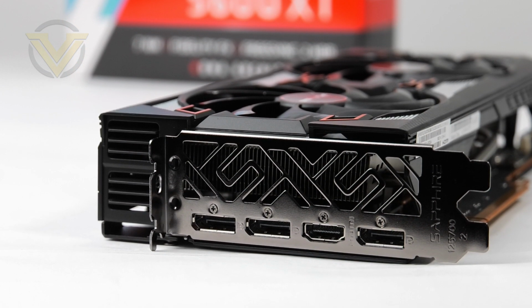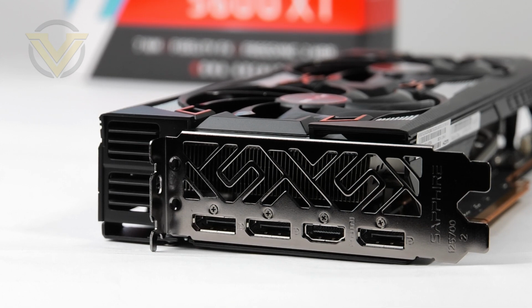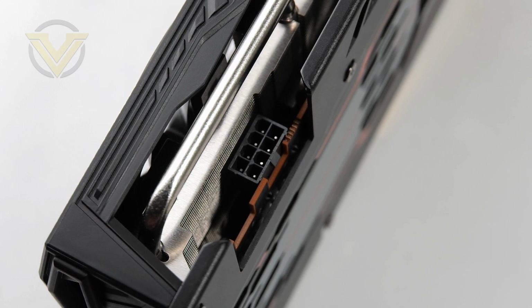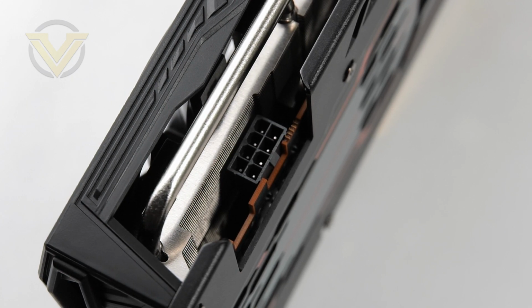And on this back panel we have the following video outs. We have 3 DisplayPort 1.4s, those can give you up to the 8K at 60, and we also have one HDMI 2.0 that offers 4K at 60. And of course we have the support there for FreeSync 2 HDR. Pulse features a single 8-pin connection for the power, and you will need a 500 watt power supply as a minimum for this card. The performance BIOS profile, when enabled, will demand around 160 watt.